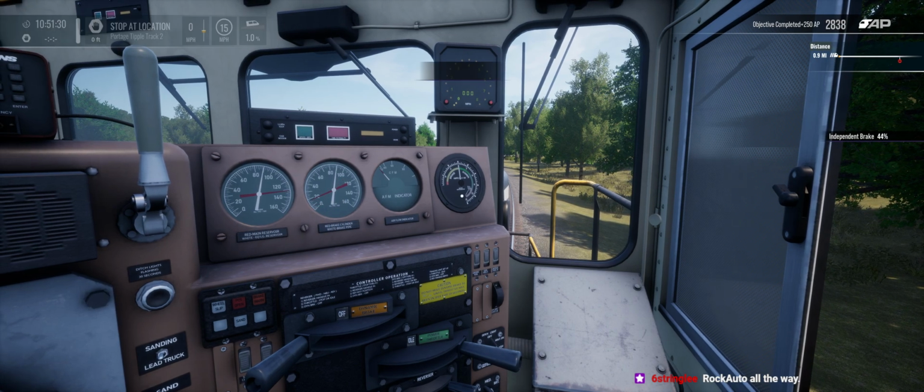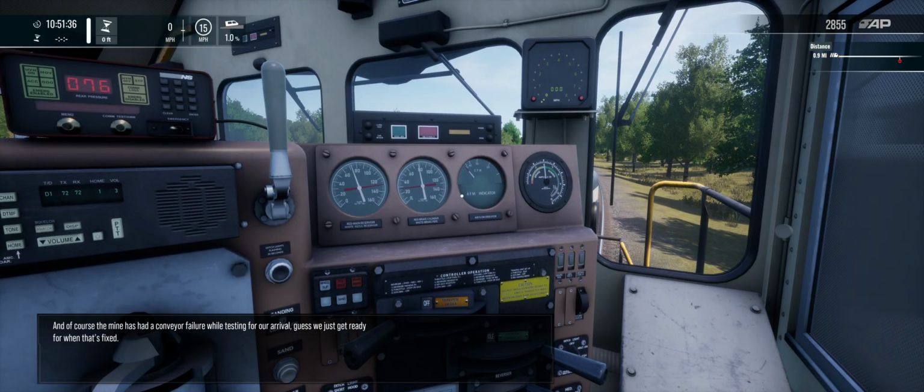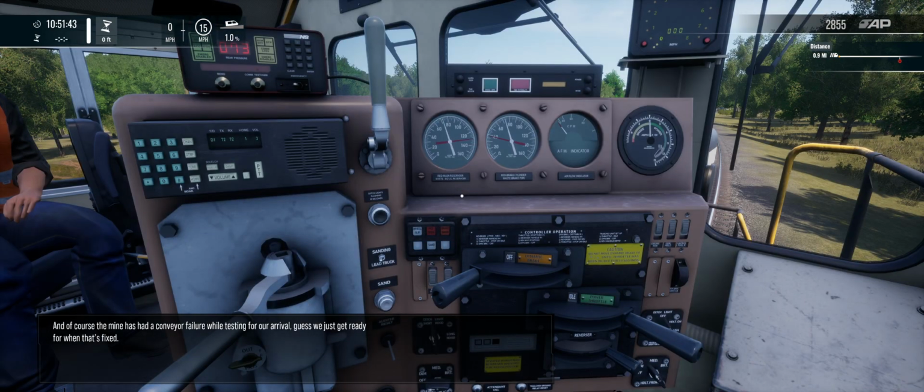All right, independent brake, and we're going to go ahead and put the service brake on. And, of course, the mine has had a conveyor failure when testing for our arrival. Guess we just get ready for when that's fixed.